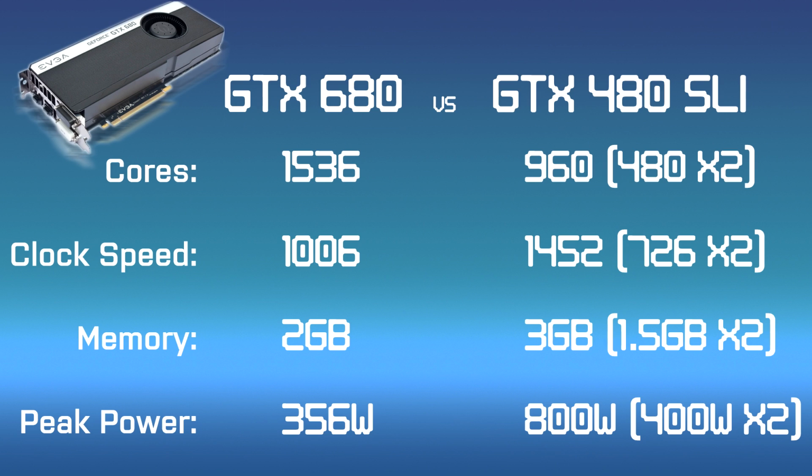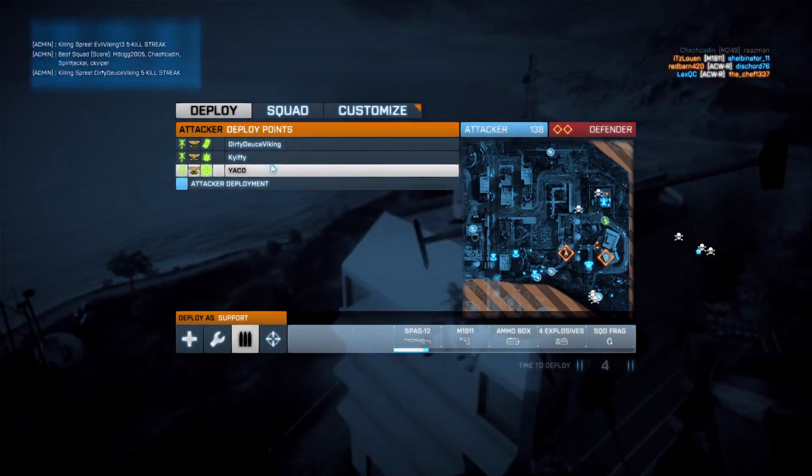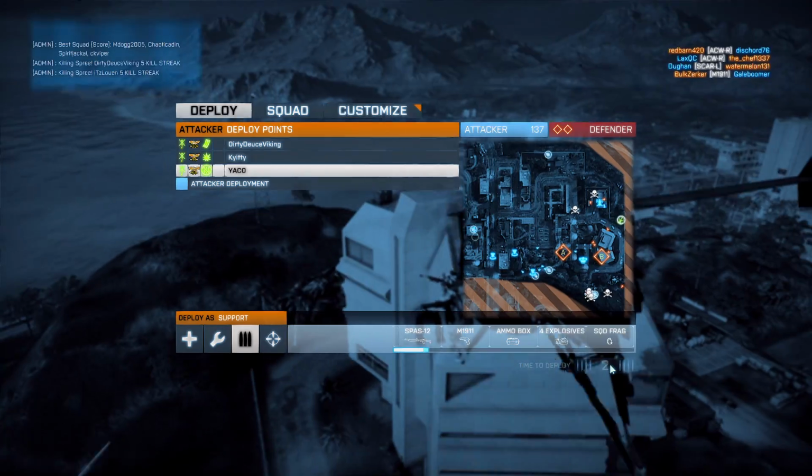After upgrading from the 2 GTX 480s to the GTX 680, I definitely have more appreciation for Nvidia's improvements to SLI. SLI is much more efficient than it used to be, and I would say that I actually underestimated it. Don't get me wrong, the GTX 680 is a monster of a card.